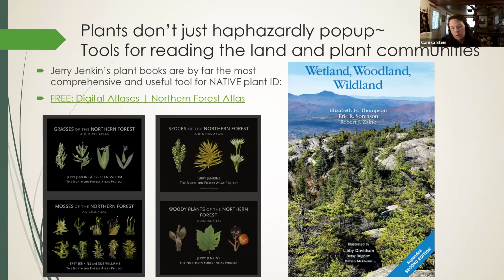And then the wetland, woodland, and wildland, that looks at the soil, that looks at the region where you're located, and has a description for the plants that you may find on those sites. And so a lot of times when I'm working with farms, it often tends to bleed out of just what we would typically think of as agricultural fields.